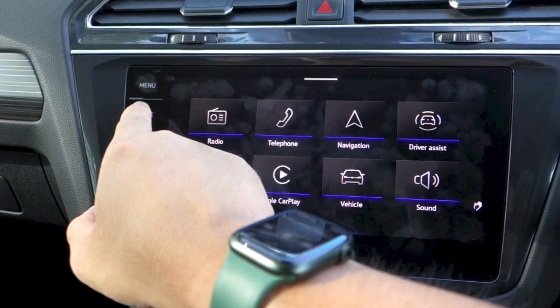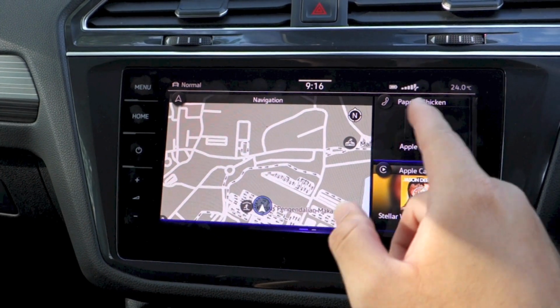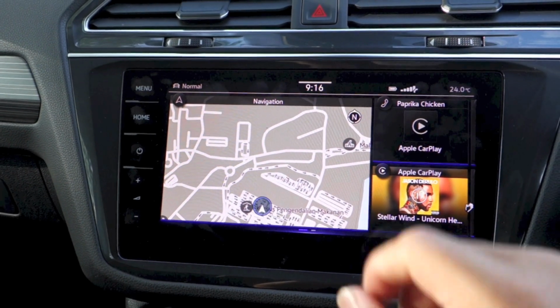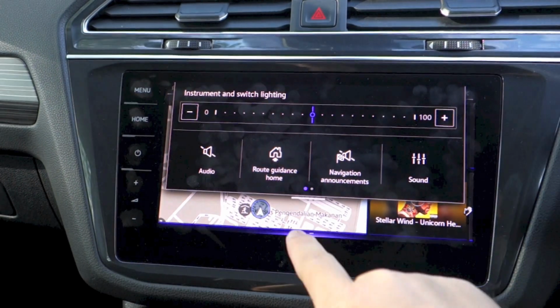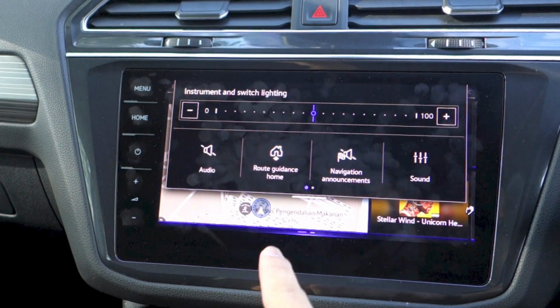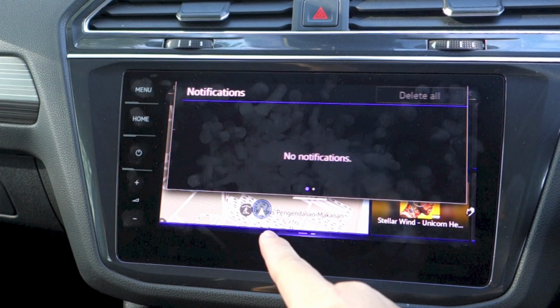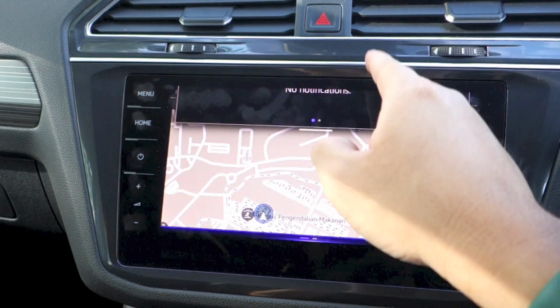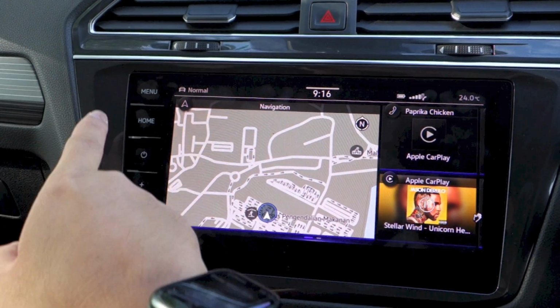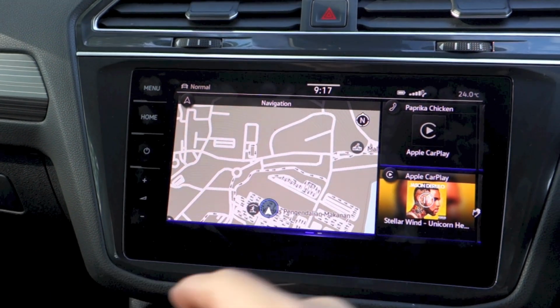Now if you hit home, we go to the home page where you can look at your navigation, Bluetooth telephone menu, media menu. If we swipe from the top down, we can adjust the brightness, your audio settings, route guidance, home settings, navigation announcements, sound settings, and vehicle notifications. Right here as well, your power button, as well as your volume buttons.